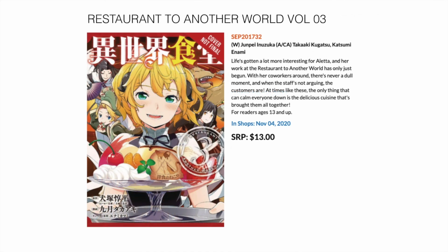This is one which always piques my interest because I have a weird thing for cooking manga. Probably because I read far too much Iron Wok Jan when I was into manga many years ago, and it still kind of is a fascination for me. This is A Restaurant to Another World, and this is the 3rd volume.